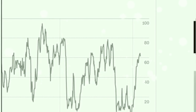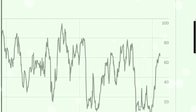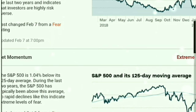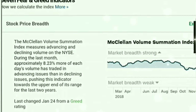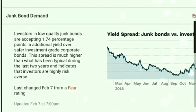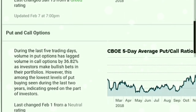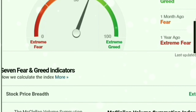So as we can see, the greed index right here, the greed over time, we are hitting towards the peaks, the peak greed moments. However, that being said, we still have more greed to go. So if you're heavily invested, this might be the time to get prepared for a downfall. That way, when you have cash at hand during times of extreme fear, you can buy stocks from good companies at discounts.